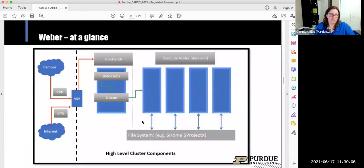Brief overview. This is what the environment looks like at a very high level. Standard cluster. It's got some controls moving into it. People have returned to using their Purdue central authentication account.